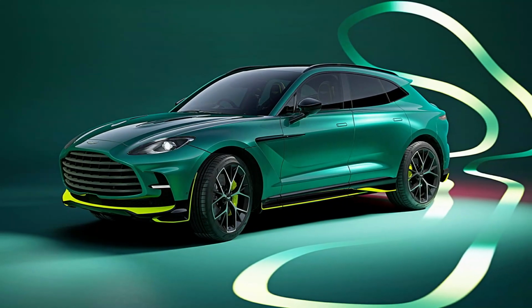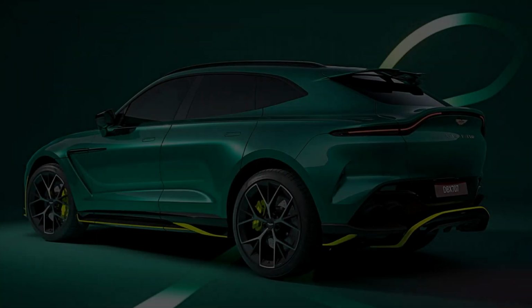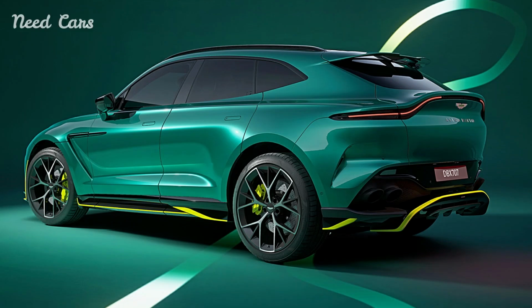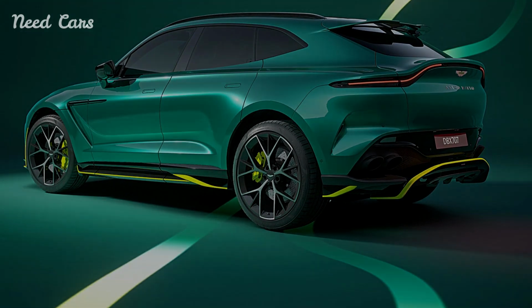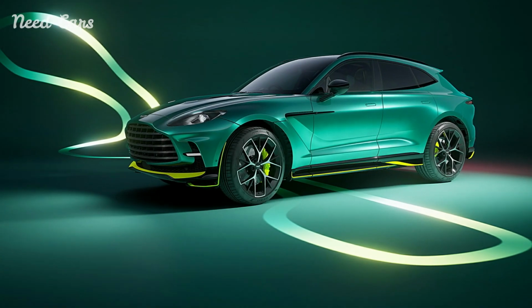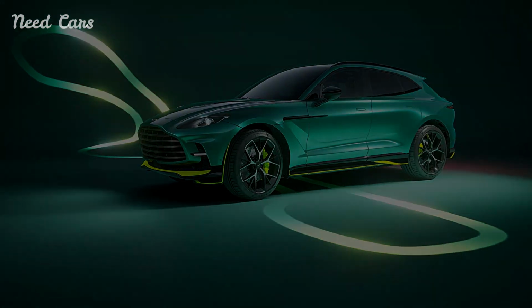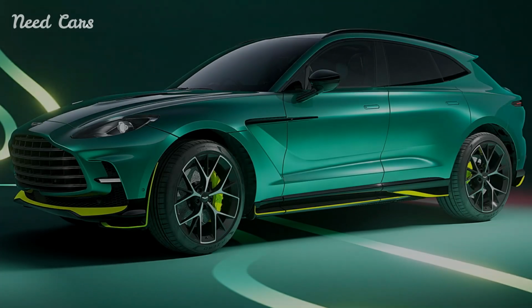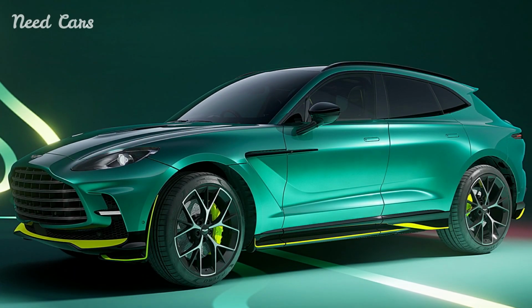Embodying the spirit of Formula One on the streets, the Aston Martin DBX707 AMR24 Edition makes a bold statement with its fusion of high-performance engineering and luxurious craftsmanship. Inspired by Aston Martin's racing heritage and designed for enthusiasts seeking exhilarating driving dynamics, this limited edition SUV transcends traditional boundaries to deliver a thrilling automotive experience like no other.